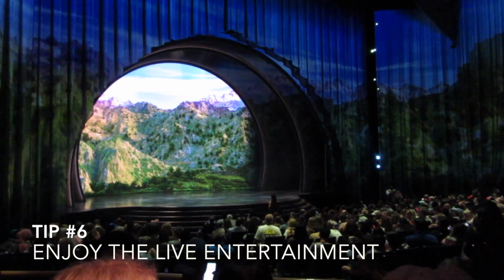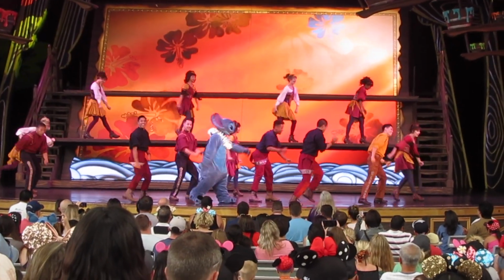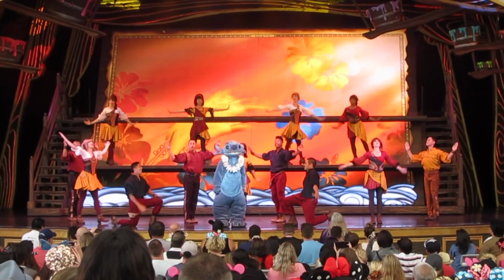The next tip is to enjoy the live entertainment Disneyland and California Adventure have to offer. The bigger shows like Frozen, Live at the Hyperion, and Mickey and the Magical Map both have very talented performers and offer either shade or air conditioning, and unless you want the perfect seat, you don't have to wait too long to get in.